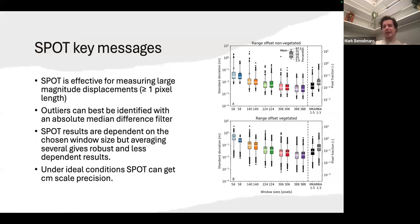So the key messages for using this pixel offset tracking or sub-pixel offset tracking is that it is very effective at measuring displacements that are on the order of the pixel size or larger, that we can easily identify and remove outliers with the absolute median difference filter, that you can restrict at least the dependence on the window size in your processing by averaging over several window sizes to give a robust result. And under ideal conditions with high resolution SAR data, you can get down into the centimeter scale precision, as is shown in these figures on the right. We go to the non-vegetated, the top one, you can see that we're down into the centimeter precision for our averaged results. So we're looking down here.